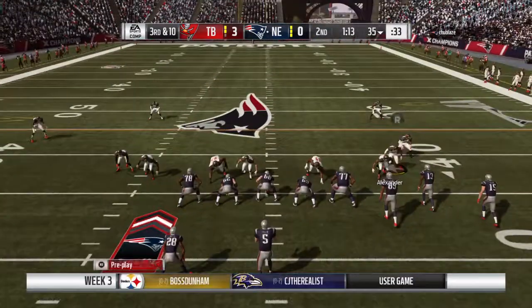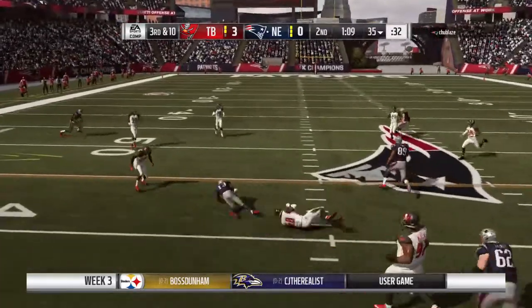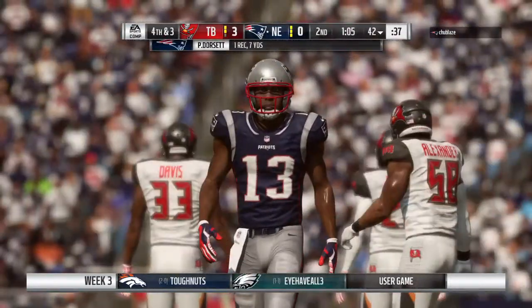All right, here we go. 3, 9. Operating from the gun. Tyler over the middle. Dorsett. And to the 42-yard line here and brought down there. They get 7 there, but it brings up 4th.